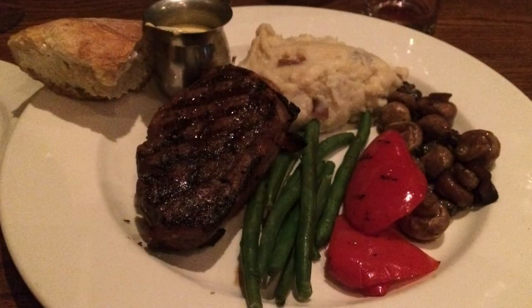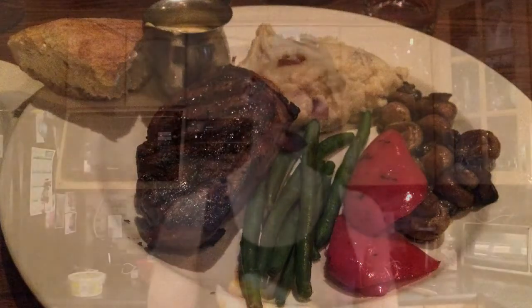So couldn't think of a better post-workout meal here. A 7-ounce steak that was wrapped in bacon. That's a filet mignon. Some green beans there, red peppers, mushrooms, garlic mashed potatoes. There's some béarnaise sauce there, and 1 little piece of bread. Absolutely delicious dinner. What you're not seeing in here is the Caesar salad that I had to kick off the meal there. That meal alone is about 1,500 calories. Total calories per day ended up around 2,000.